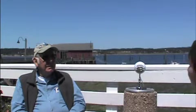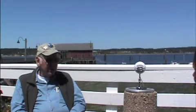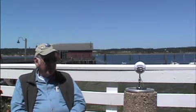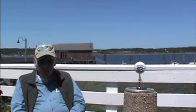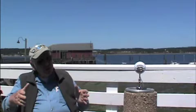Where was it on the wharf? Where did they do this? Just before you get to the building, it was on the right-hand side, and it was maybe 9 or 10 feet, but it seemed more like 8 feet, right on the edge in towards the middle.